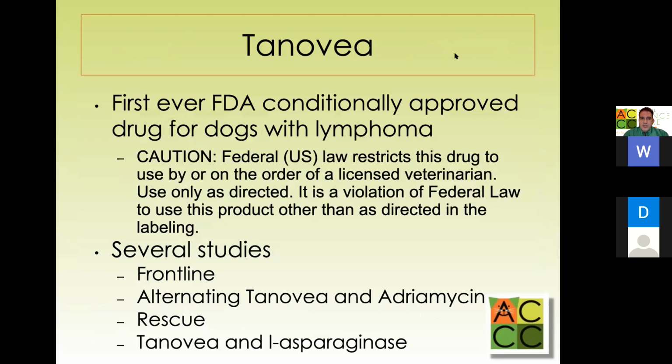And then Tenovia is a newer chemotherapeutic to us. So it's actually the first ever FDA conditionally approved drug for dogs with lymphoma. It is still conditionally approved, so we have to follow the rules very closely and follow the label very closely. But it is a very good drug to add to our arsenal.